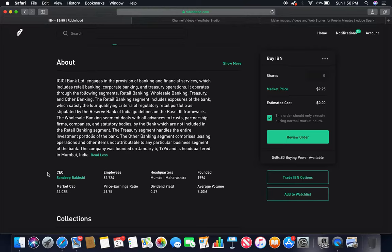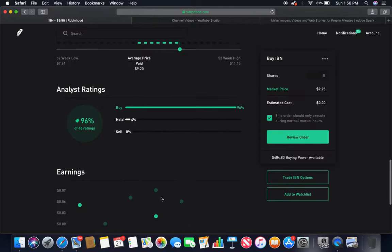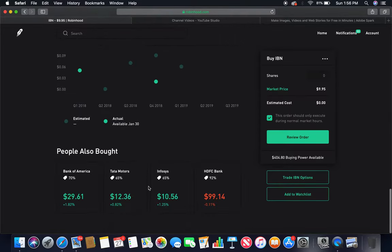Global Stock Investing, founded in 1994. Market cap, $32.02 billion. Dividend yield, 0.47. Buy 96%, hold 4%, those two together, more than 75%.